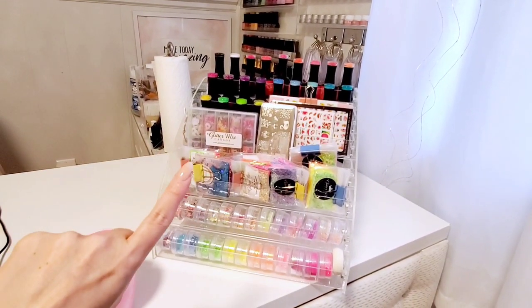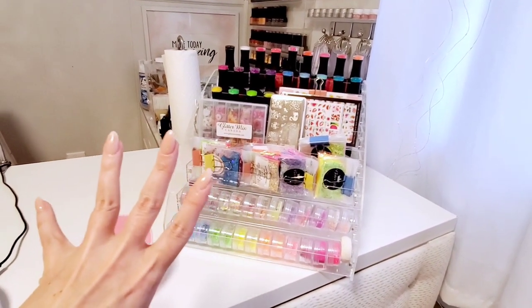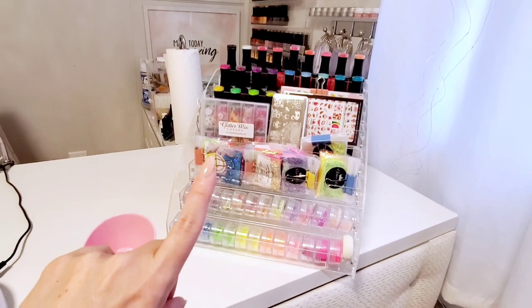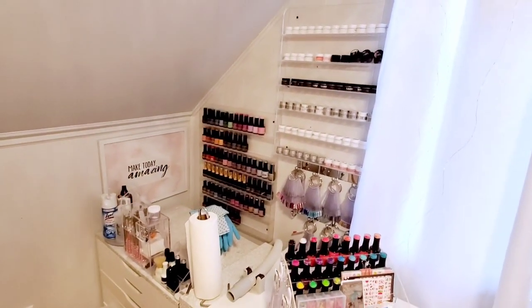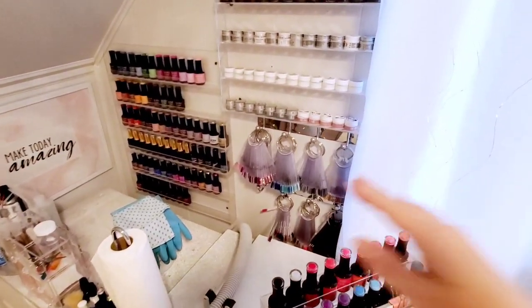Absolutely, you need to have something like this on your desk. It does not have to be this big if you don't have as much nail art to display, but definitely something I recommend. And then, like I said, I have a couple more nail polish racks over here on the side. And I just have some swatch sticks hanging here.